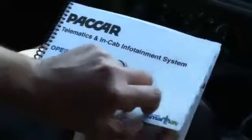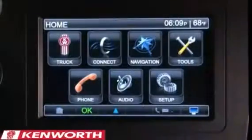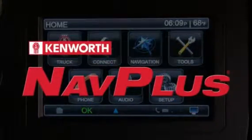The Nav Plus Operator's Manual describes the system in detail. The screens and menus, what they do, how they work, how this advanced technology helps drivers work smart, in control, and in comfort. Kenworth Nav Plus, a revolutionary truck navigation system, and so much more.